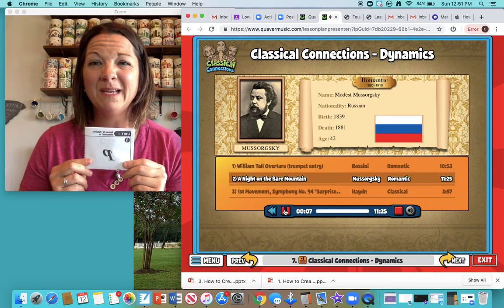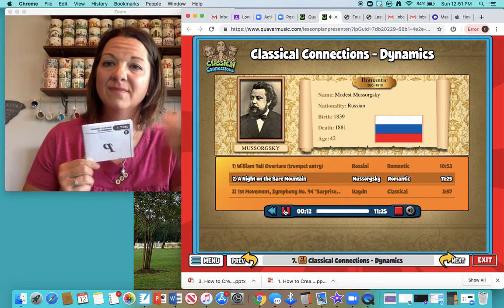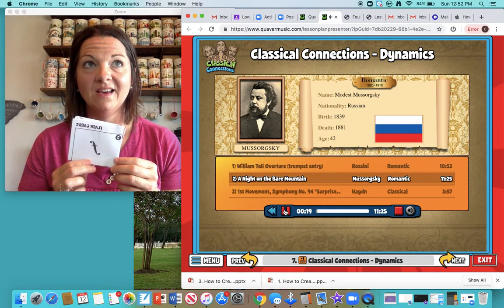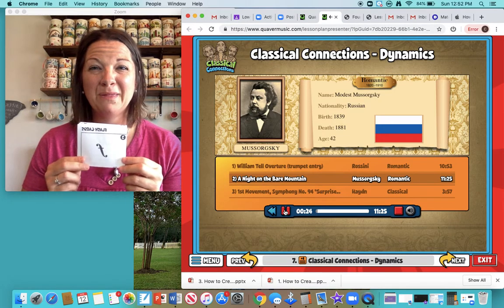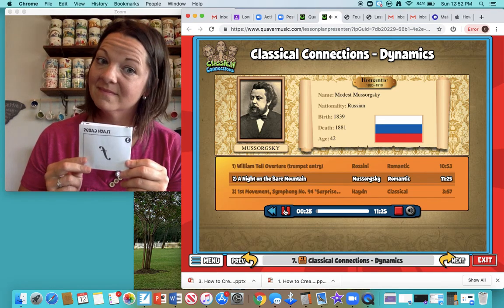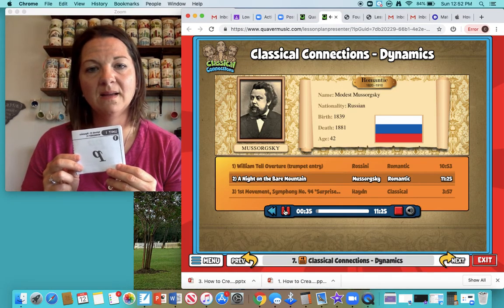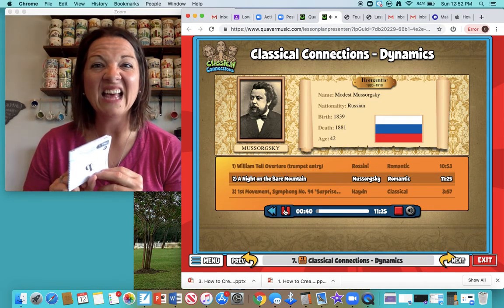Does that sound like a happy piece? Sounds like a bad storm is about to come. Getting louder. Getting creepier. Maybe that big thunder and lightning is about to come. Maybe it's a little softer again. Those strings come in. Is it happy yet? No. Like hail and wind.